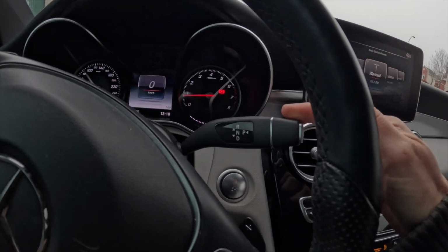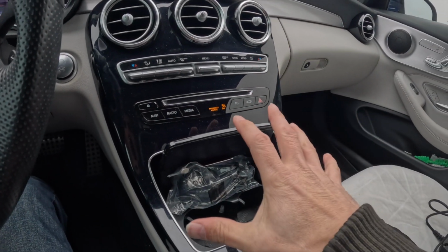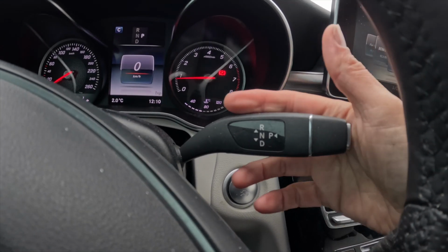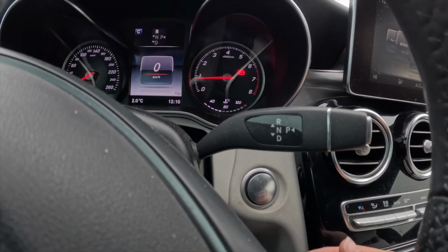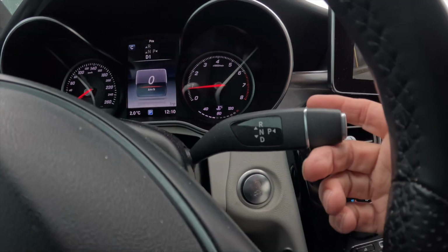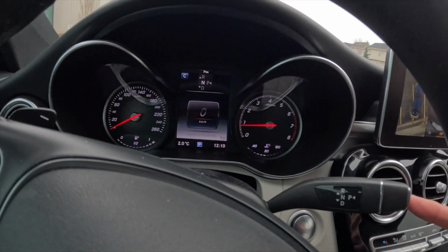Now this here is a quirk I'm not loving very much. This is the gear selector. While most manufacturers are putting it down in the center section, Mercedes-Benz decides to put it right here. Now here's your park button. You just press that button there. You could put it in reverse. You'll notice it's in reverse now. Put it in drive, up halfway. You'll notice it's in neutral, and you press this and then it goes into park.